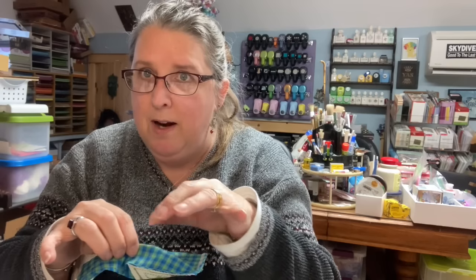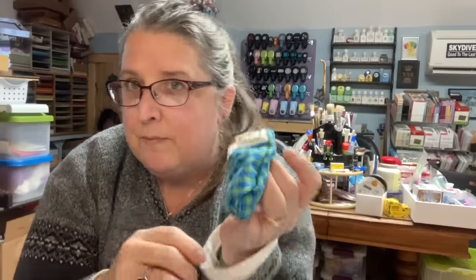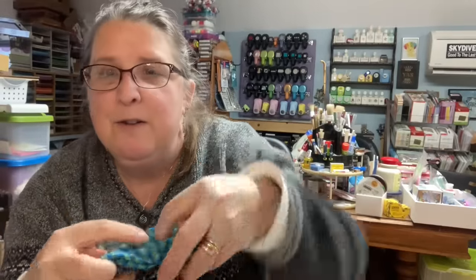So let me put this on pause. I'm going to find the center or where I'm going to put the cover that'll hide the hole once I make that. Let me put this on pause. I'll be right back. So I've started pulling it right side out through the little hole that I made in the back. It's a pretty big hole. It's almost an inch by inch.